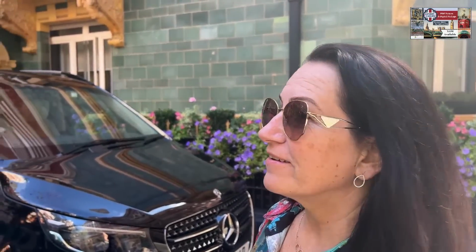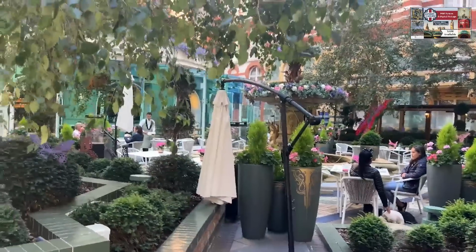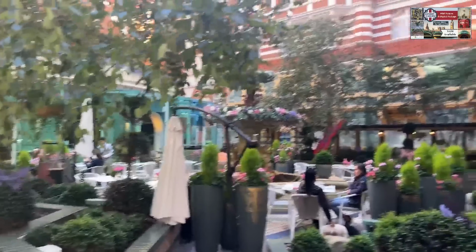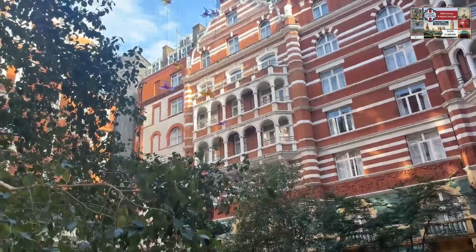This is one of those hidden little courtyards in London. And I discovered this one when we had lunch in the restaurant down in its open air courtyard. You just stumble upon it. Just gorgeous.